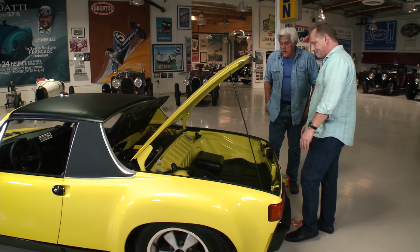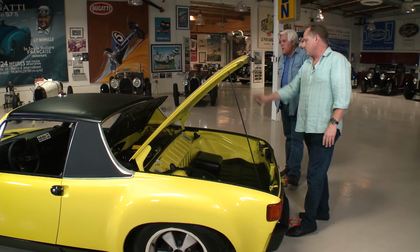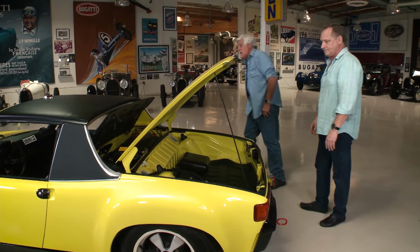Oh, is that right? Okay. The top would stay right here on top. Click into those white things, and then the latches would go in those cups. Nicely done.